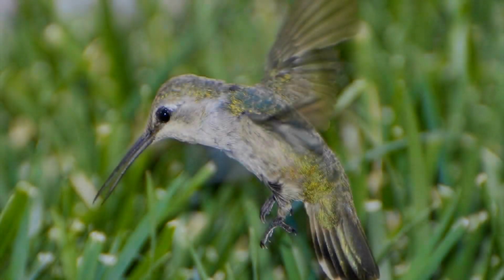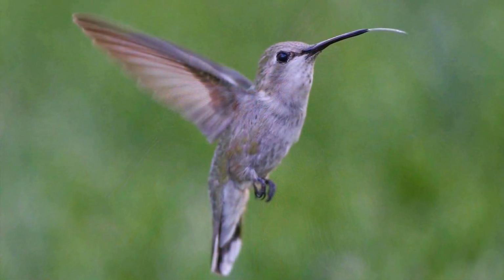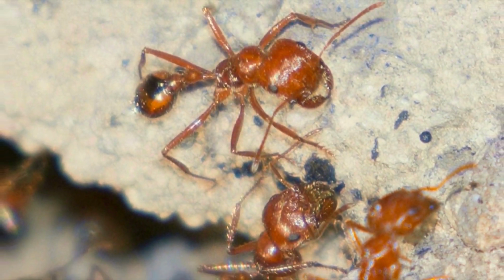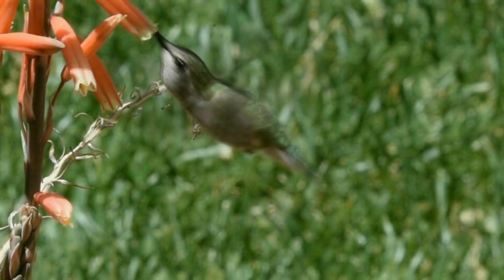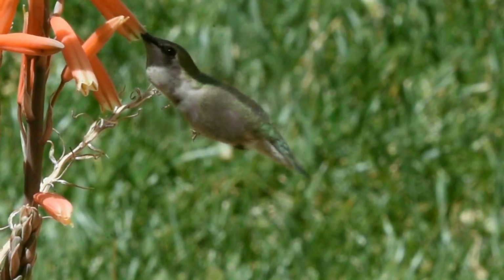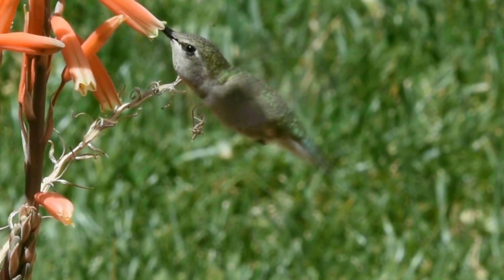So what's on the menu for Marty and Mia? Well, at this stage, it's mainly protein, which means soft bugs like gnats and ants. Mom will lap these critters up wherever she can find them. Then it's a quick stop at the flower shop for a bit of calories. Mom's tongue moves in and out at 13 licks per second. That's right, hummingbirds lick, they don't suck.